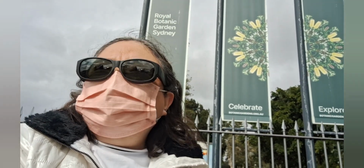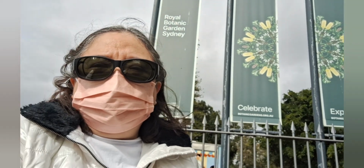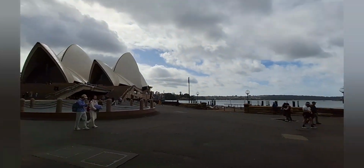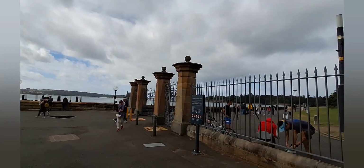Opposite me directly is actually the Sydney Opera House. And another reason why I'm not intending to walk through the whole Botanic Gardens is because the weather has been unpredictable today and it can alternate between sun and rain every 10 to 15 minutes. So let's go and enter here.